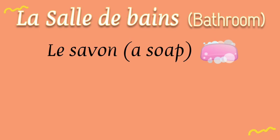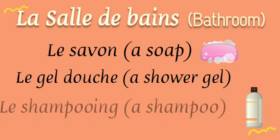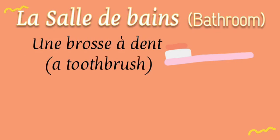Le savon. Okay, so we can use a soap in the bathroom or we can use a shower gel. Shower gel is called le gel douche. Le gel douche. Right? Then next is a shampoo. The shampoo in French is called le shampooing. Le shampooing. Okay? Next is a toothbrush. Toothbrush is called une brosse à dents. Une brosse à dents. Okay.